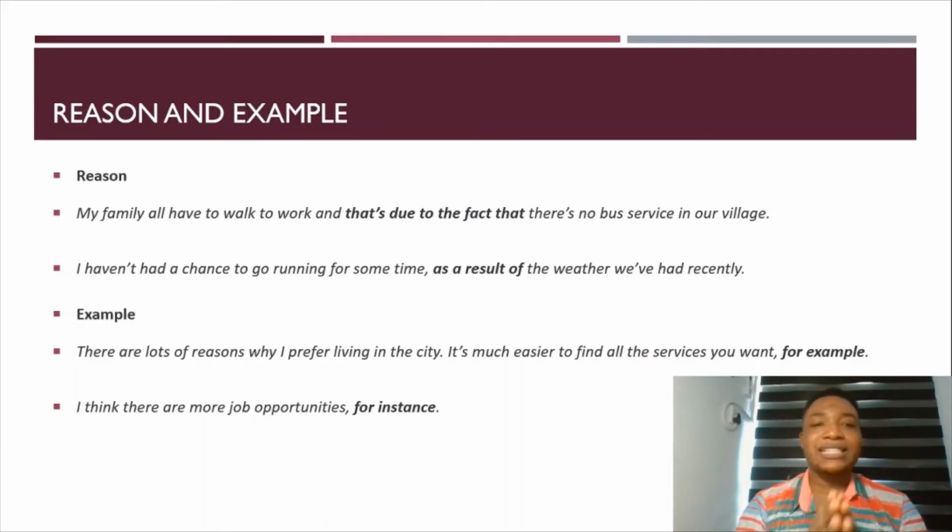And the next one is example. So you're giving an example or examples really to extend your answer. There are lots of reasons why I prefer living in the city. It's much easier to find all the services you want. For example, transport service, internet service, so you give examples. Think about the cooking question. No, I don't cook because I enjoy eating out. For example, I enjoy Chinese cuisine, and I have an Indian friend who also makes lovely Indian dishes.